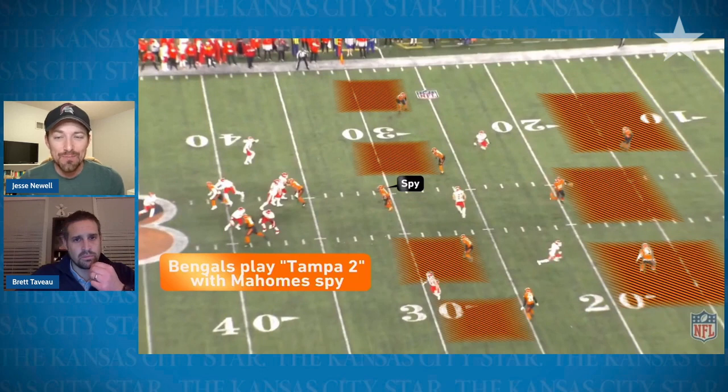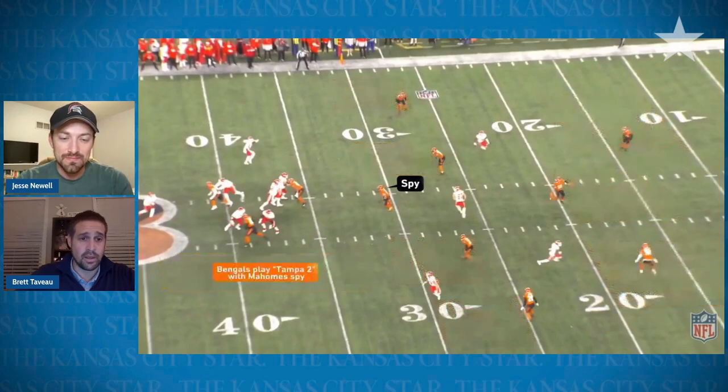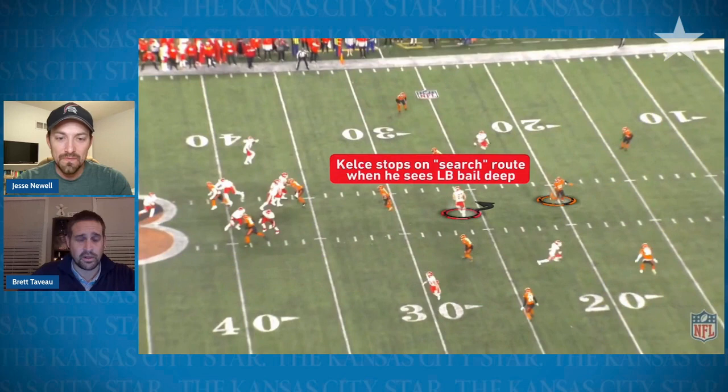And we talk so much about, hey, the Chiefs didn't have answers to this test last year. What you're about to show us, Brett, is that on this particular play they actually had 2 potential answers to this drop 8. Yeah, and obviously pressure is going to kill it, as we're going to see. But you have Kelsey here, who's going to run this search route, and he sees that Mike backer run and play Tampa. He's going to sit, so he's going to be an option, as well as.